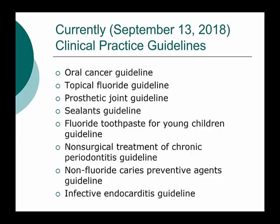So currently, as of September 13th, 2018, the clinical practice guidelines offered on the American Dental Association Evidence-Based Dentistry website were for oral cancer, topical fluoride, prosthetic joint guidelines, sealants, fluoride toothpaste for young children, non-surgical treatment of chronic periodontitis, non-fluoride caries preventive agents, and infective endocarditis guidelines. Now, these are not all the evidence that they present. As I said, you can go through the articles, it has guidelines, it has consensus, but these are the guidelines that are currently available.